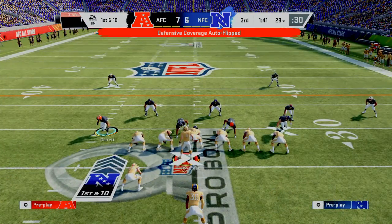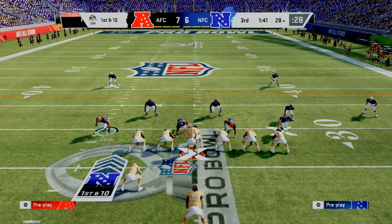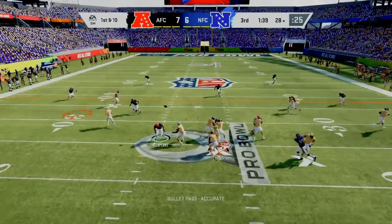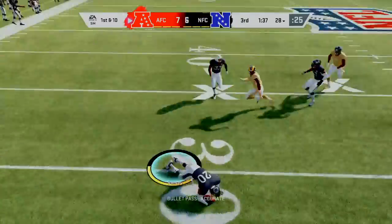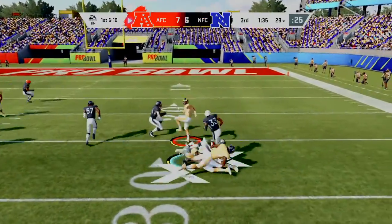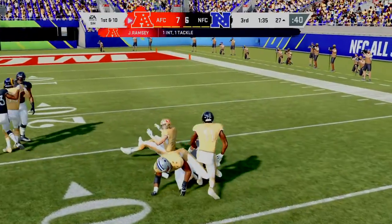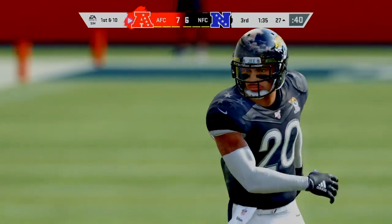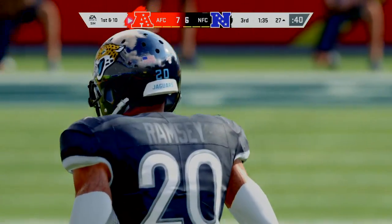Breeze and the NFC come up now with a 1st and 10 at their own 28-yard line. Now Breeze. And now this is intercepted. My goodness. Picked up by Jalen Ramsey. And they're going to set up shop at the 27-yard line.